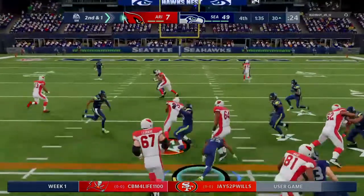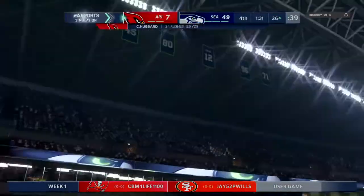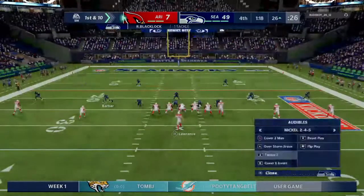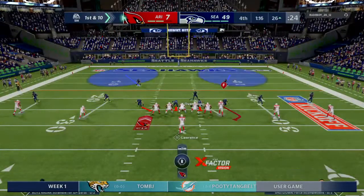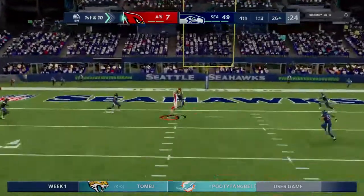From the shotgun now, here's an inside give. And he'll be a little shy of the 25 here at the 26-yard line. A gain of 5, good enough for the first down. A 5-yard gain on the play. And now they'll switch it up here and look to throw.